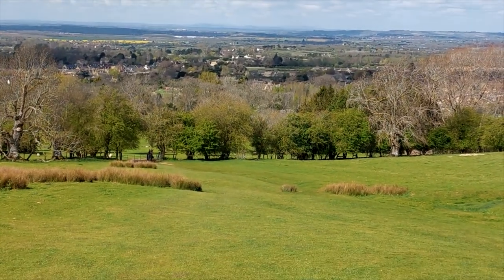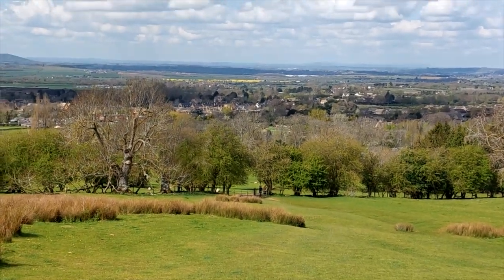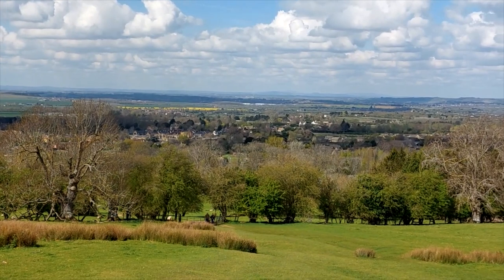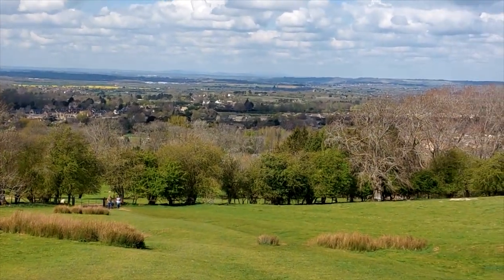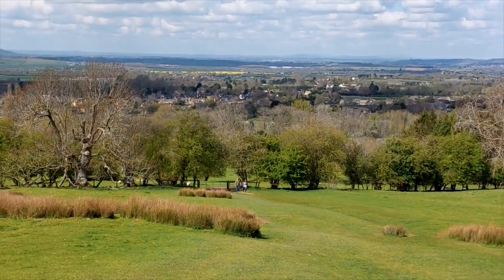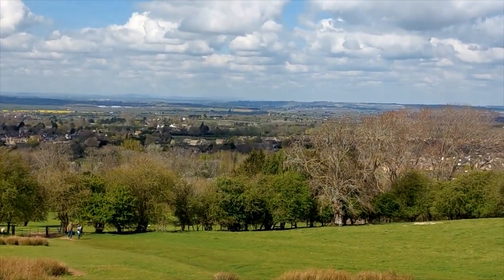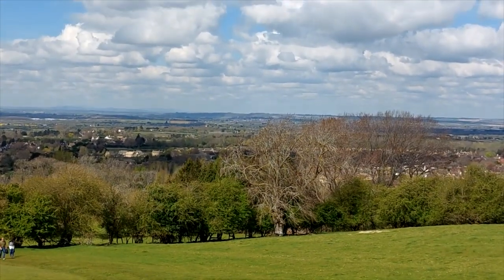Well, I'm on my descent now, down back into the village of Broadway. Whoops, sorry about that. And got all my material collected. Looking forward to try and capture this, whether it's today or when we get back to my studio in Essex.